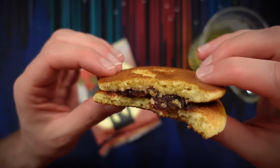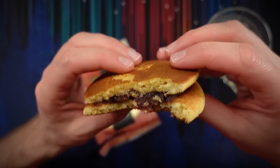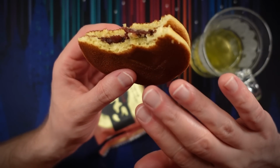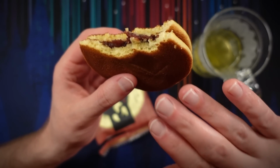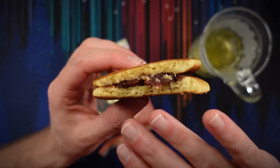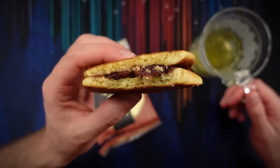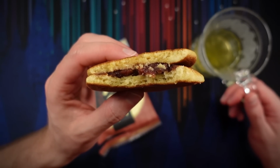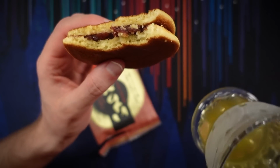It's very moist. You can probably hear that when I bite into it. The strawberry in this is there, but it is pretty subtle as well. It's nicely balanced with the red bean paste. So the overall effect is almost like a fig Newton. It doesn't taste like a fig Newton, but it has that kind of consistency and texture.